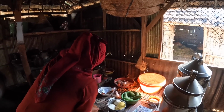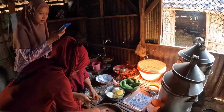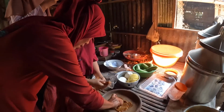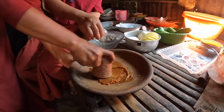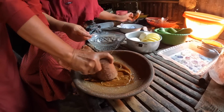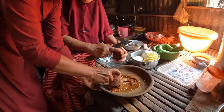So it looks like a jicama, pineapple, some gula. Yeah, I'm gonna shut up and just watch. Ini petis merah, petis Madura. Look at that, it looks like they've almost got a caramel already. Got some chili in there. Yeah, ini gulanya.